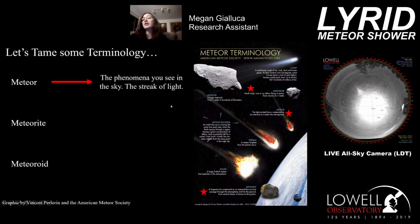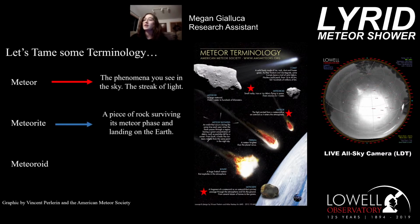So a meteor is actually the phenomena you see in the sky. So that streak of light that you look for when you're watching a meteor shower, that is actually what we would refer to as a meteor. Now, the thing creating that streak of light isn't necessarily a meteor. That thing creating it, we would probably call a meteoroid, sometimes a meteorite. But let's figure out what the very slight difference between these two terms is.